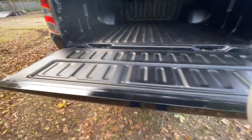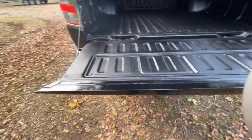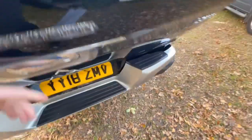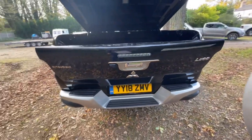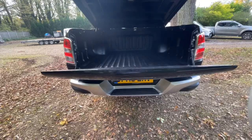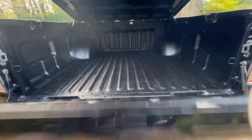In the back, it's nice, clean, all round. It's obviously not had a hard life. Looks like it's been used like a car, to be honest. It is novel seeing that soft open. It's nice and light to lift up as well, and it works perfectly.